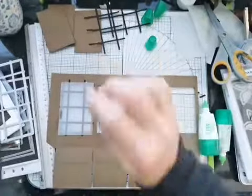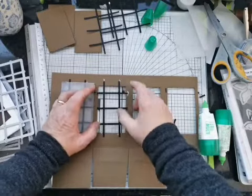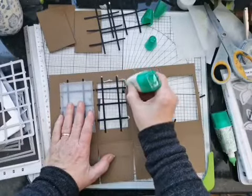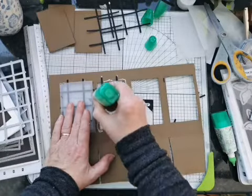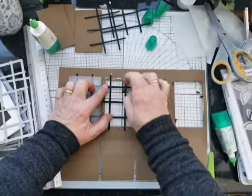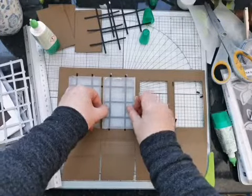Let's take some of that off of there and just lay that down on there. And some glue around the outside for our vellum. Oh! Fiddle-dee-dee, stay there. So this vellum on the top is going to hold that all in place anyway.